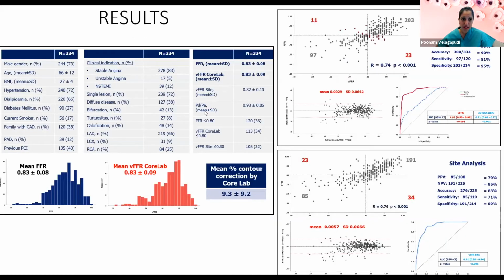So these are the results. If you see the mean FFR and mean vFFR from the core lab, 0.83 plus minus 0.08, 0.83 plus minus 0.08, and the mean percentage difference from the site to the mean vFFR of the core lab was only about 9%. So the vFFR site was 0.82, core lab 0.83. FFR less than 0.8 was seen in 36% from the core lab, it was 34, and from the site, it was 32. So the difference was not a lot.